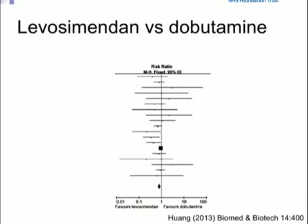Levosimendan, a novel inotrope, may well be better, although, and this is from recent meta-analysis, it just pipped past the post in a direct comparison with dobutamine. And the data is far from convincing that levosimendan is better. In theory, it potentially could be, because you're looking at a drug that doesn't increase myocardial oxygen demand.